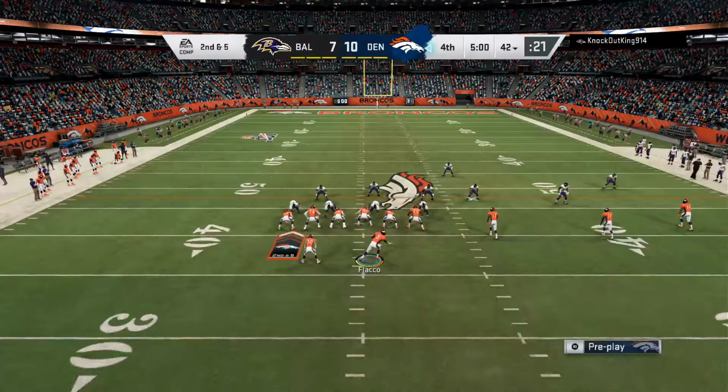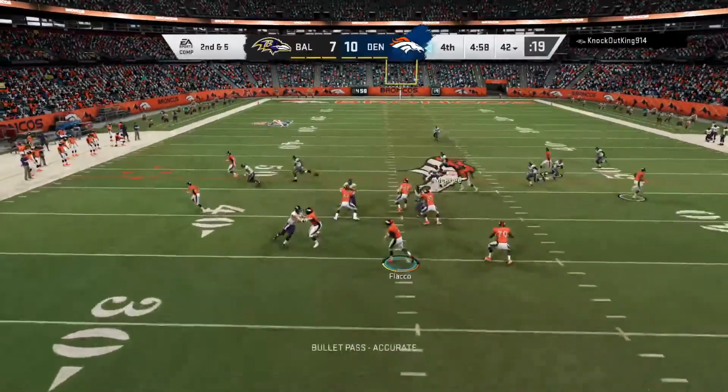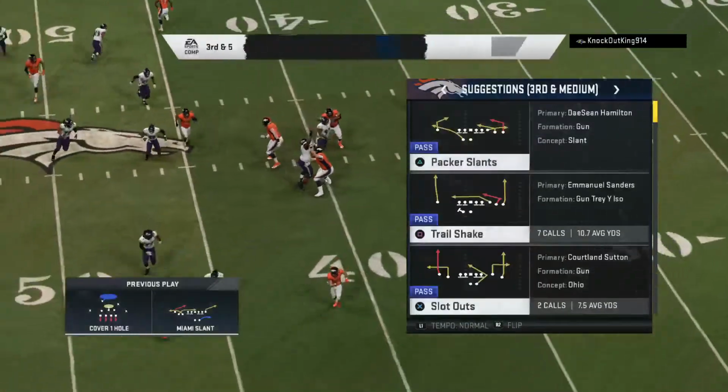Hey, check. Come on, Red. 2nd and 5 now. Flacco, and this will be incomplete. Physical play on the football there, and it's third down.